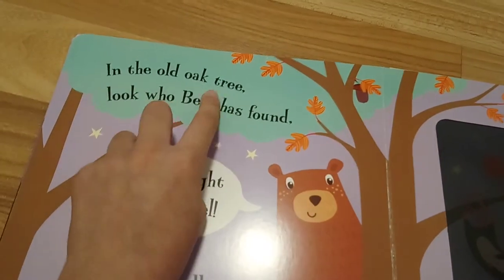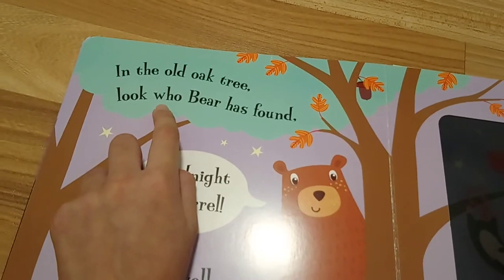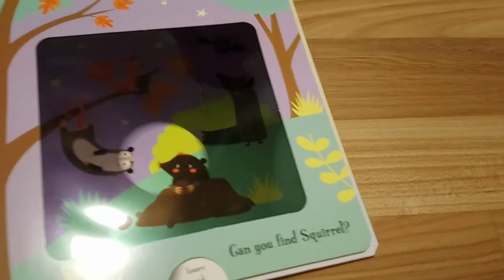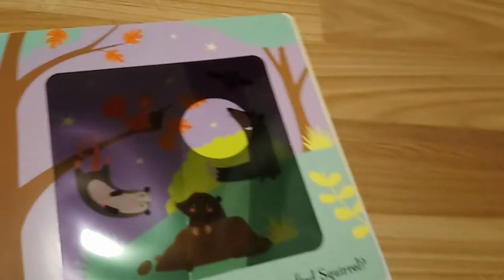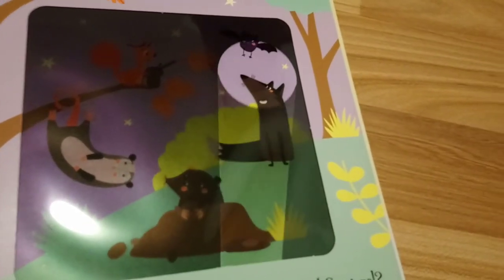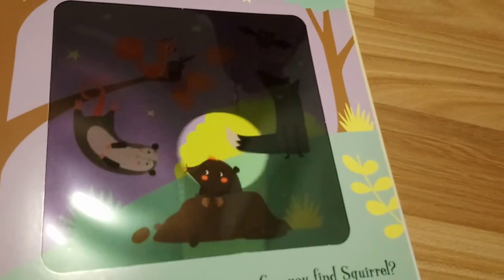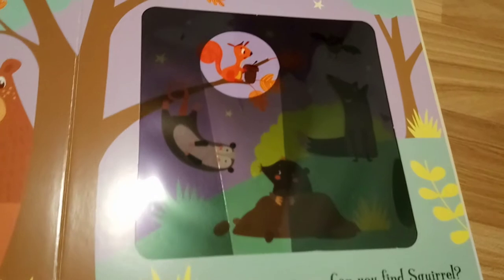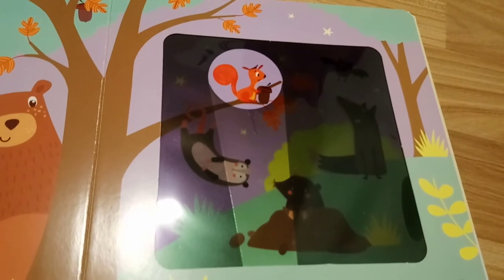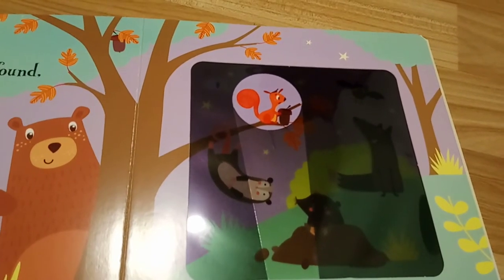In the old oak tree, look who Bear has found. Good night, squirrel. Sleep well. Sleep sound. Can you find squirrel? Let's find squirrel. 10 seconds left. Your answer is correct. If your answer is correct, well done. You did an excellent job. Here is the squirrel.